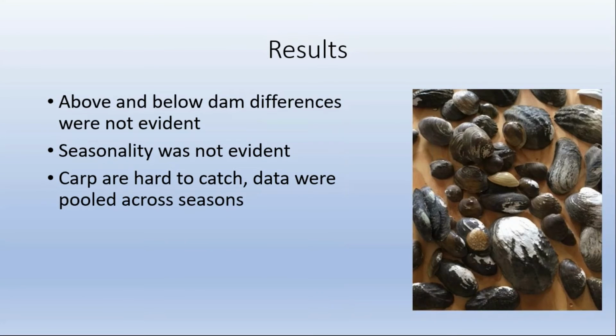Well, I mentioned the Columbia Dam, and in terms of what the mussels were using, there was no difference. At this time, there was no silver carp above the dam. So above the dam, we got a baseline. Below the dam, we had overlap. We didn't see anything about seasonality, but we had to pool the data across the seasons because the carp were still at such low abundance that I think the previous slide said that we got 23, and we couldn't separate it by season. Next slide.